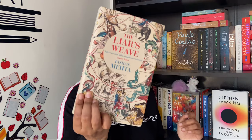The next book is The Liar's Weave by Tashin Mehta. Again, got this majorly because of the cover, but also the blurb, the description I read on Flipkart. Got it from the Flipkart sale and super excited to read it.